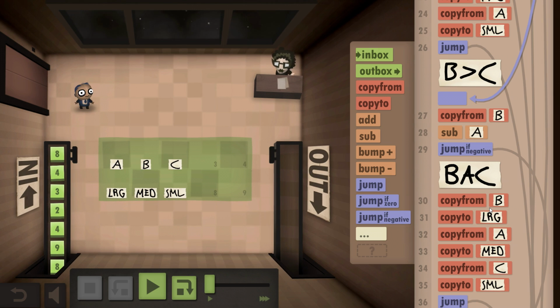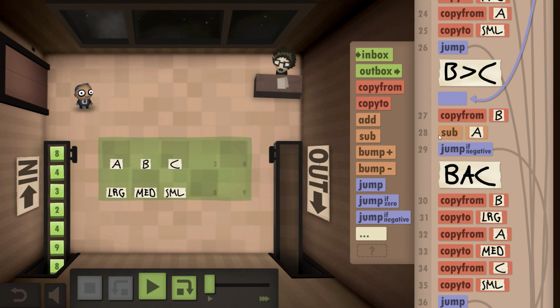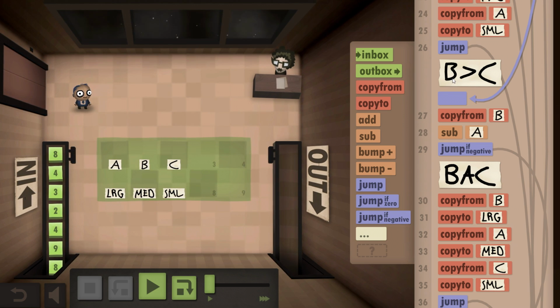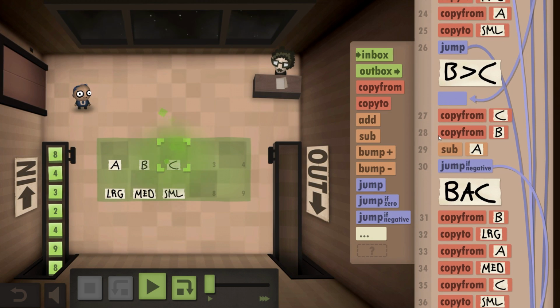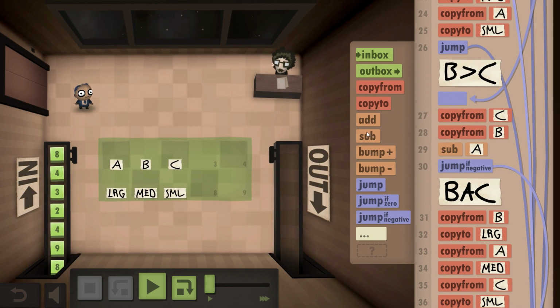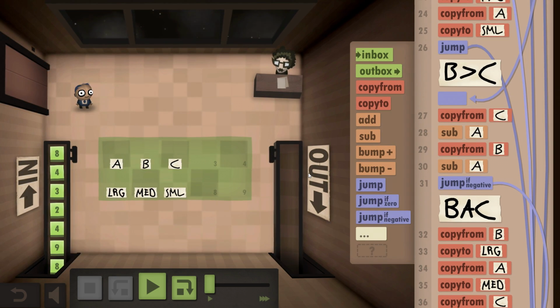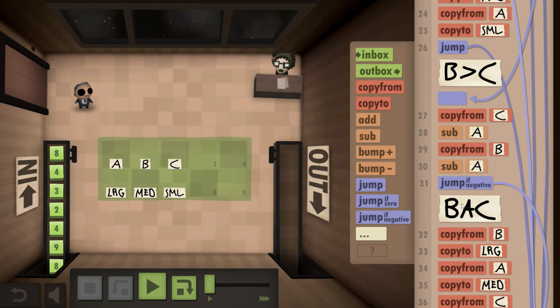Okay. I'm just getting a little flustered here. Okay, so I need to compare A and C. So this is the field of where B is the biggest, so I need to check for the combination where C is bigger than A. So copy from C, subtract A, and then if negative, then A is bigger than C, and so it should just continue forward.